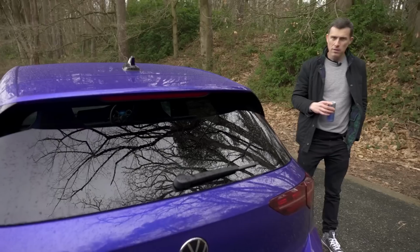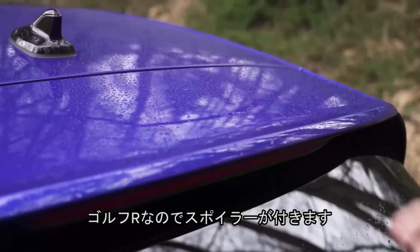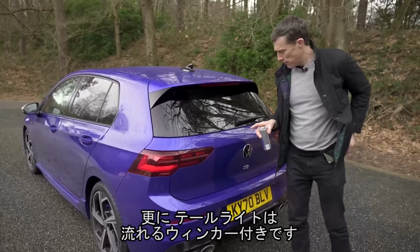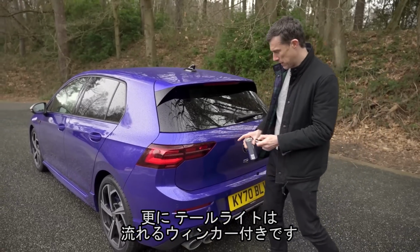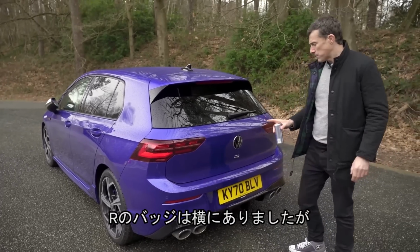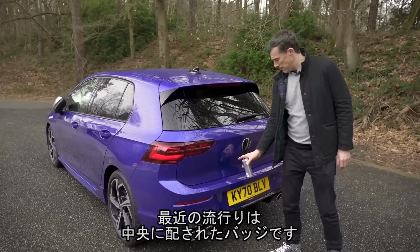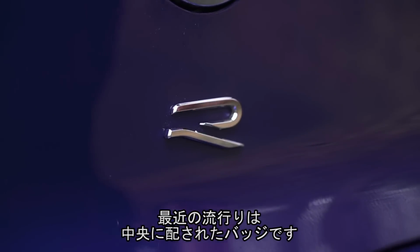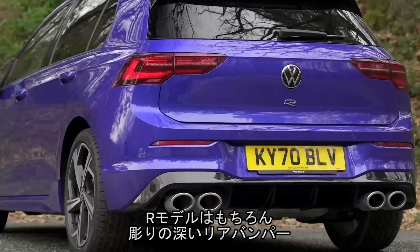Right, let's talk about the design. Obviously, being the Golf R, you have a roof spoiler because it's a hot hatch. Also, you have, look, check this out, scrolly indicators, so LED tail lights with this effect. Oh yeah, scrolly, lovely. And you've got the R badge. Now it used to be over there, but the trend is with modern cars to have the car's badge in the middle. Also being the R, you have a deeper, more aggressive rear bumper.